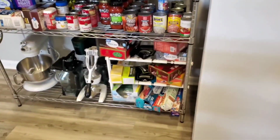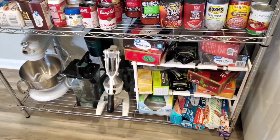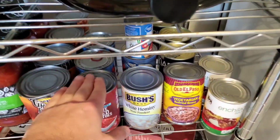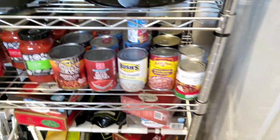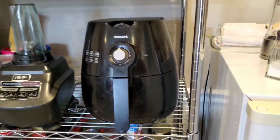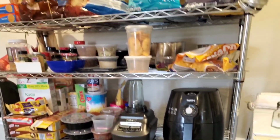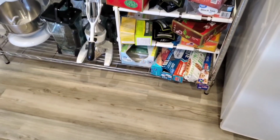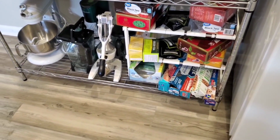And it's not a coincidence that all this stuff kind of perfectly fits. We just played around with it and figured out how tall we want the one that's holding all the canned goods to be. Enough to stack 2 cans and comfortably reach in and get them. Same with this air fryer. We also made the bottom level just barely tall enough so that the Roomba can sweep down there for us every morning. The Roomba does a fantastic job of sweeping this place up while I take my shower in the morning.